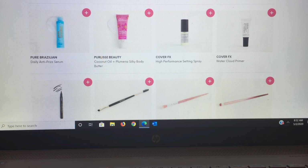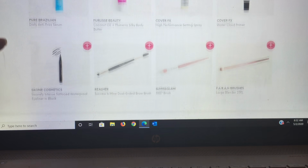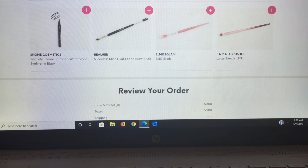I just got the Water Cloud Primer as a choice, I think, last month in a BoxyCharm, and I haven't tried it yet, so this is a great way to try it for $3. Then they have Scone Cosmetics. This is Insanely Intense Tattooed Waterproof Eyeliner in black.